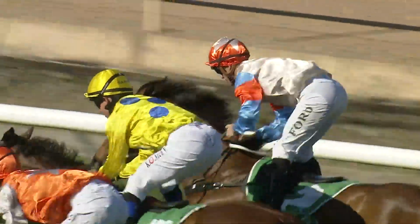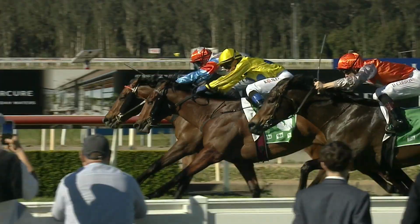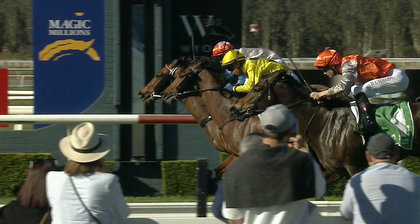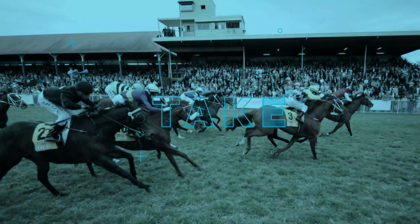As you can see, it just took him a little while to balance up, but I love the way he worked through to the line. I think onto a bigger track and perhaps out over a little bit further, we will certainly see the best of him. The 2 horses to follow out of the meeting today are Transgress and Orange Tsunami.